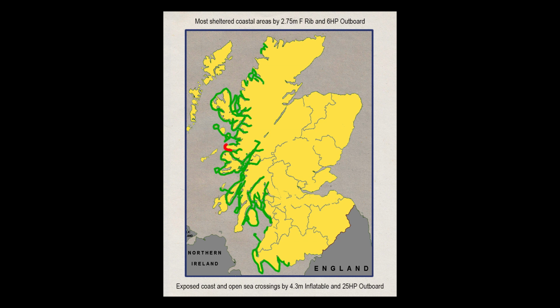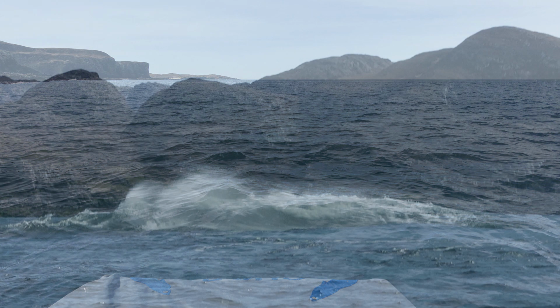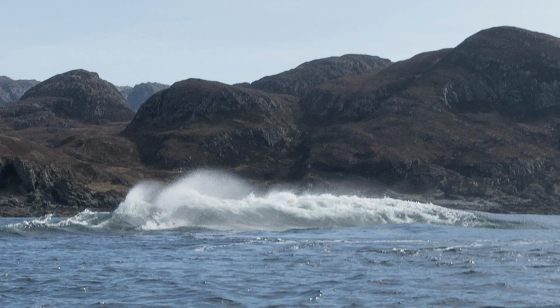Now that I live in Loch Etive, I felt I needed to get used to it so I could easily access the small isles and Arisaig area, some of my favourite boating places. I had tried rounding the point several times before, and the last time was in my small 2.75 metre F-rib with 6 horsepower outboard, but I abandoned this trip when huge boomers, at a guess 3 or 4 metres high, seemed to spring up at random times and places.